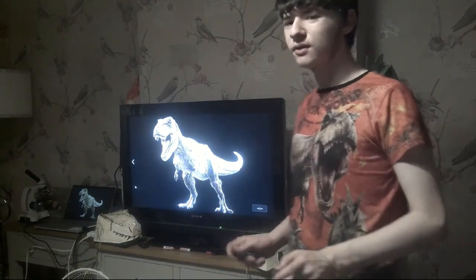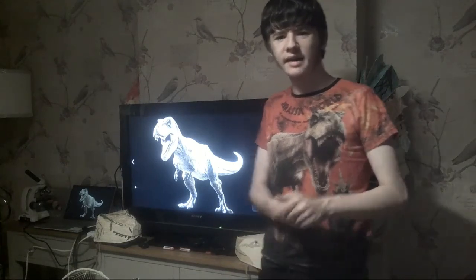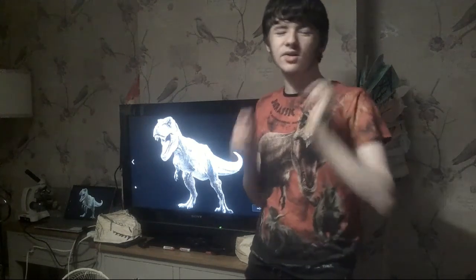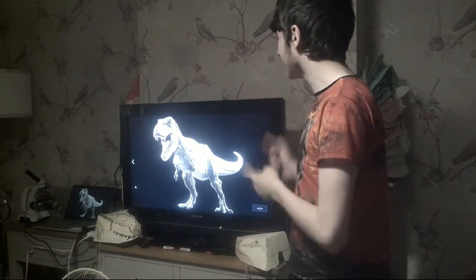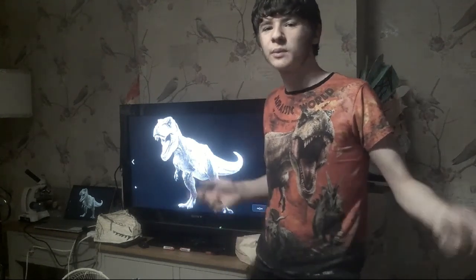Surely one of the most remarkable animals that has ever existed, certainly one of the most famous, is a dinosaur. A Tyrannosaurus Rex. A creature that sparks imagination for all of us, like in Jurassic Park. What kind of animal was it? What did it look like? And how did it coexist with humans?